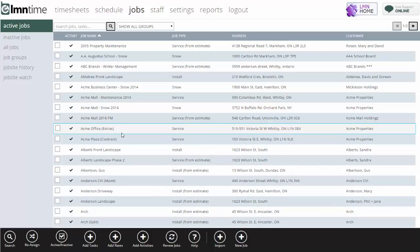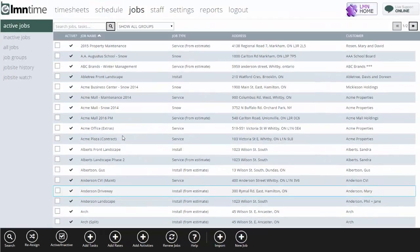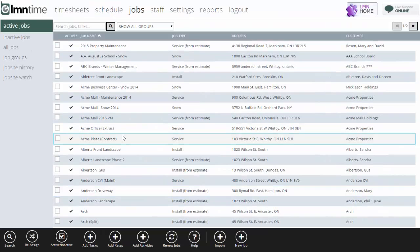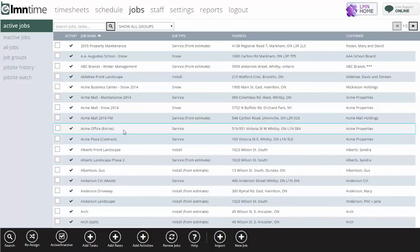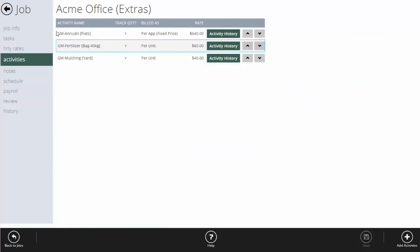But oftentimes we want more information from that back from the field. For instance, you may want to know if they put down mulch or they put down salt in the wintertime. You can create a job and also create things called activities. Here I've got a maintenance contract and I want to track how many bags of fertilizer the crew put down, how much mulch they put down, or if they installed flats of annuals, that they did that work so that I can bill it. Crews won't see the rates that you're charging.